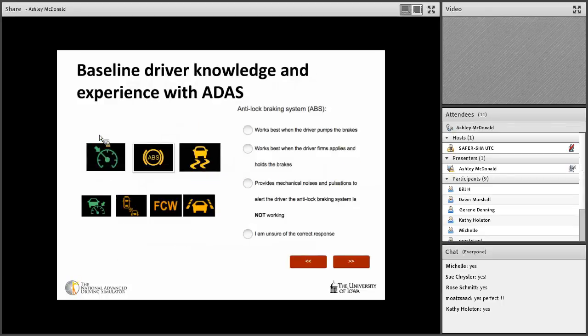What did we find? So we were measuring, like I said, baseline knowledge of consumers' knowledge and attitude and experience with several ADAS technologies. This was 2 years ago, so a few technologies were not included that are as prevalent today, like AEB. But we did have everything from technologies that have been standard for many, many years, such as anti-lock braking and electronic stability control, to adaptive cruise control, forward collision warning, lane departure warning, and backup camera. The question that you're seeing on the right is one of the examples of the type of questions that we had to gauge consumer knowledge.